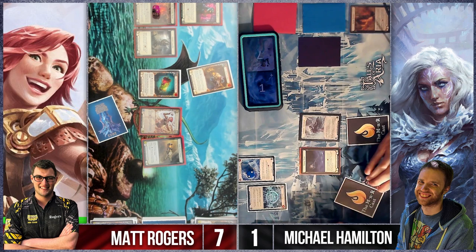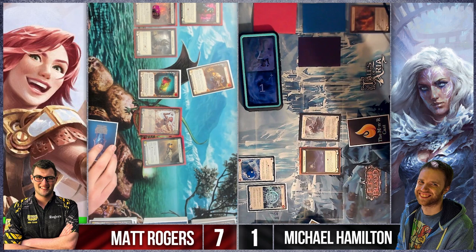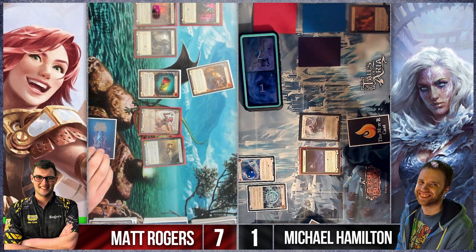Oh, dear. Again, yeah, if Rogers comes back to his turn with no cards in his hand, Michael Hamilton, I mean, it's open season for the Wizard player. This is where you want to be. Single digits, and it's your turn, essentially, as Matt Rogers is saying, all right, well, I can't do anything. Like, this is it. I blocked on my turn.